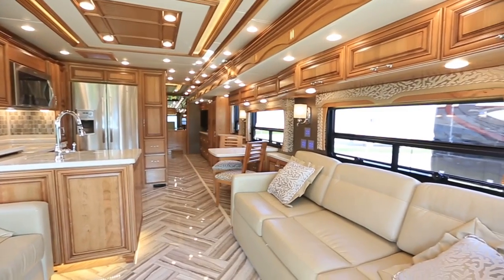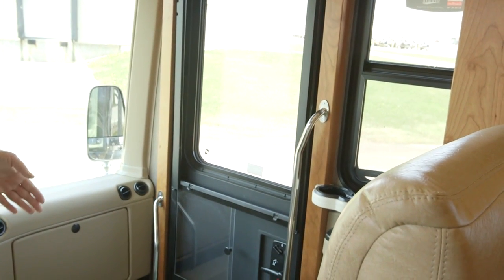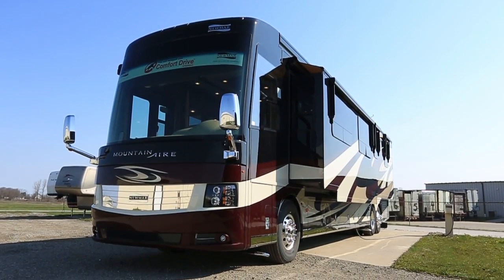In closing, a nice new feature for 2017 is when you exit the unit, we've got the battery disconnect right by the entrance door. So as you walk out the unit, you can just flip that switch and it powers everything down. Another nice feature for 2017.